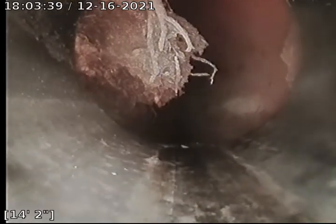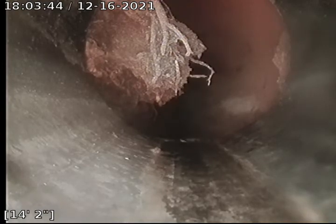vitreous clay to ABS, and we do have the root intrusion here from the 10 o'clock area to the 12 o'clock area, and it could be maintained with hydrojetting and maybe some Root-X chemicals. And we're just going to continue to pull back, make a little bit of a turn, continue to pull back, and we're going to pull up and out of our cleanout, and that will conclude our mainline sewer cleanout inspection.